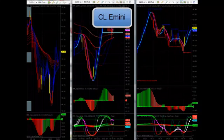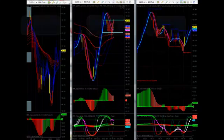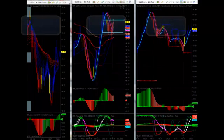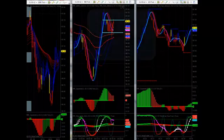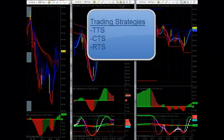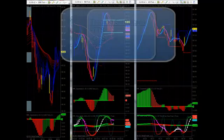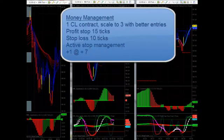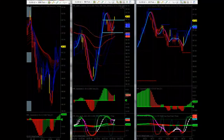Today we are trading the CL and we are using our 1500, 550 and 133 tick charts for a long, medium and short term landscape. We are trading trend trades, counter trend trades and reversals, and our money management says we will trade one contract, we'll scale into up to 5 with better entries, and stop losses will be at 15 ticks, profits at 10, and we'll go to +1 when we get to a +7 scenario.